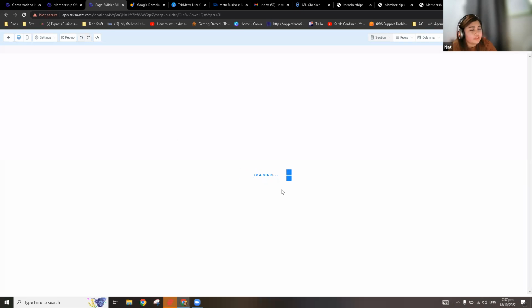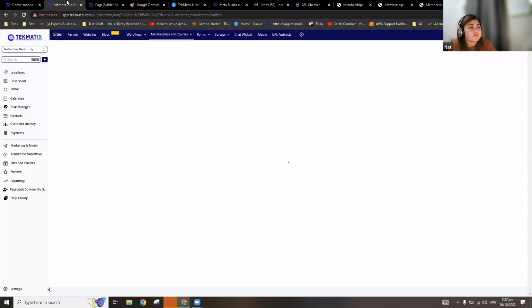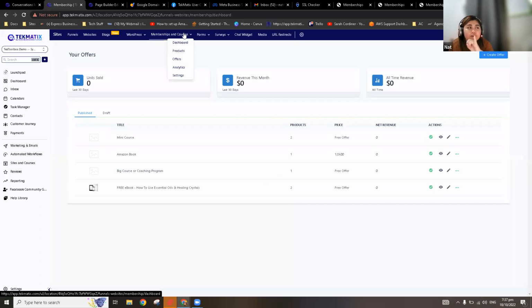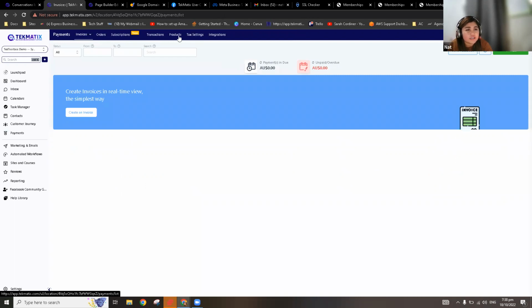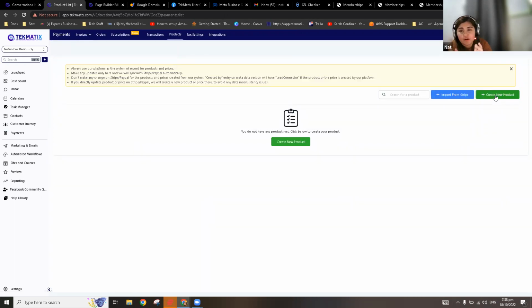Yep. So while we're waiting for this to load, we can actually just create our products inside Techmatics. So the step would be create your product on membership and courses and product, create it here. And then after that, you need to create an offer linked to the product. And after that, the third step would be verify it by going to the product and make sure the offer is currently linked to the specific course. And the fourth step would be you need to go to payments, click on this one, and then go to products and actually create a product from the offer that we just created. So that's the fourth step. So I'll just click on create new product.